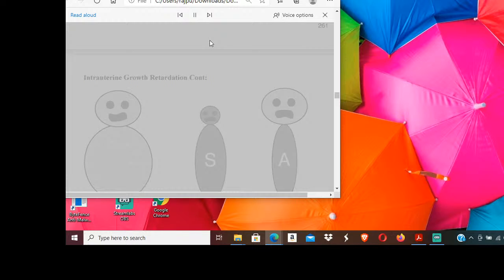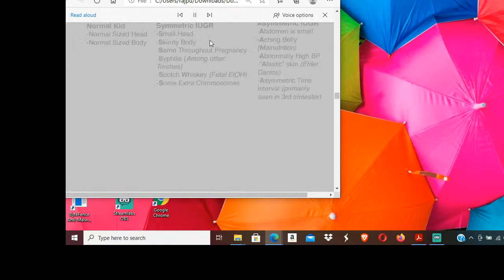261. Intrauterine growth retardation, continued. Normal kid: normal-sized head, normal-sized body. Symmetric IUGR: small head, skinny body, same throughout pregnancy.